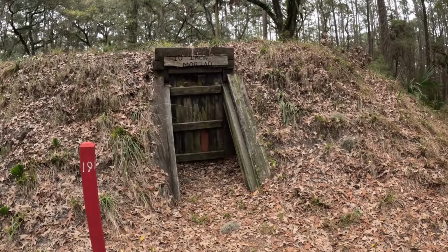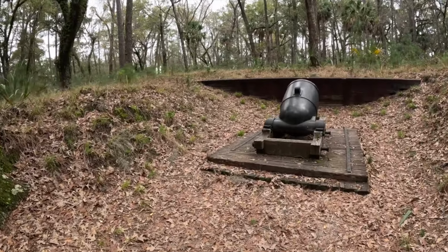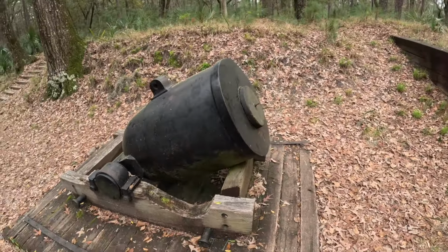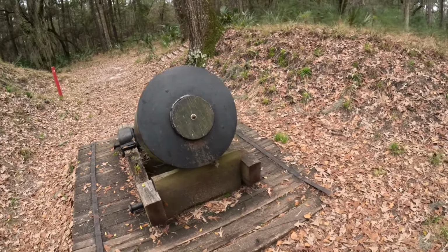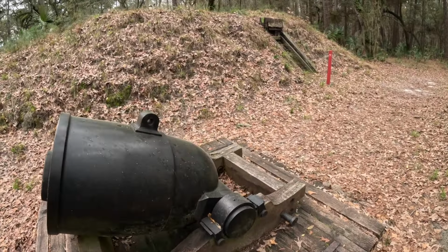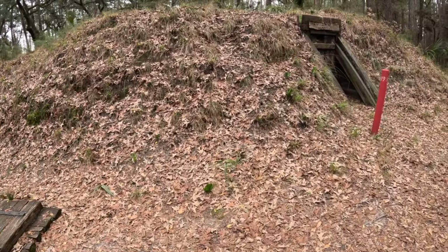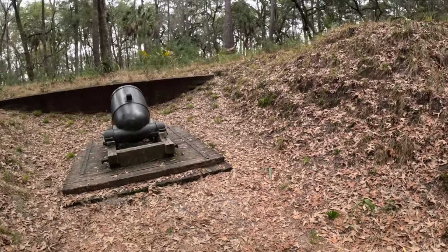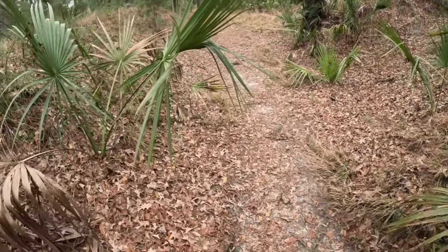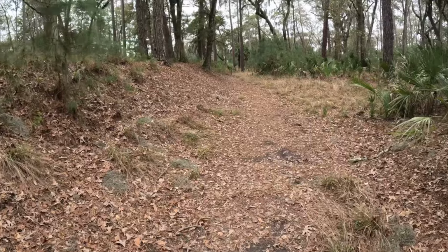Here we are, spot 19 at the 10-inch mortar battery. Check this sucker out. This battery was used heavily during the bombardment on February 1st, 1863, but caused the platform to collapse. Despite the damage, Confederates continued to fire it for the duration of the battle. I'm sad to say we're approaching the end of our tour, guys. This is a great place.